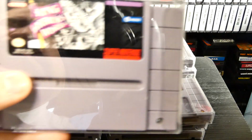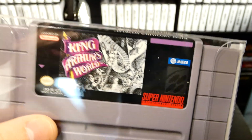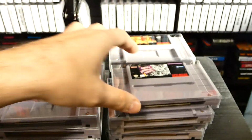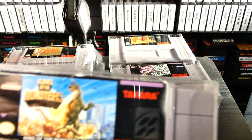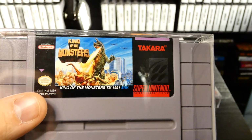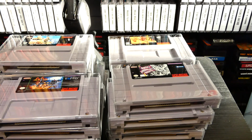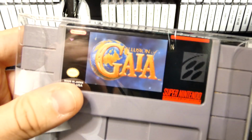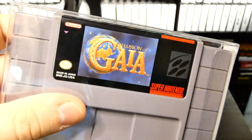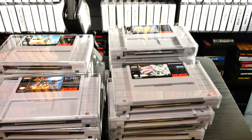Got a strategy game right here. It's King Arthur's World, made by Jaleco. And of course we got King of the Monsters 1 by Takara. And Takara is definitely one of my favorite developer publishers for 16-bit consoles. Illusion of Gaia, another RPG game that's quite obscure, kind of probably hard to get hold of for a North American Super Nintendo.